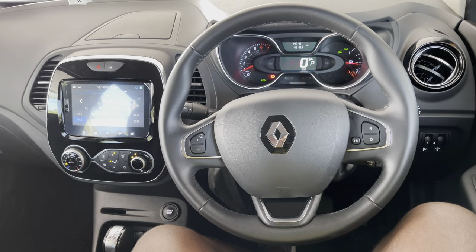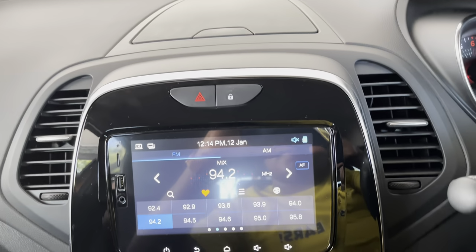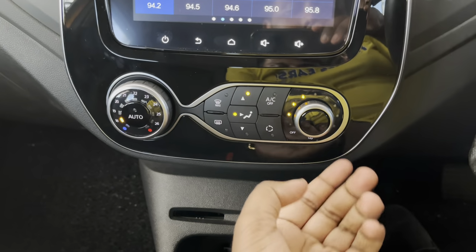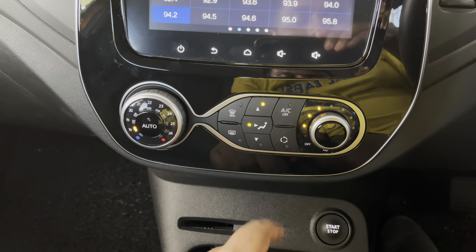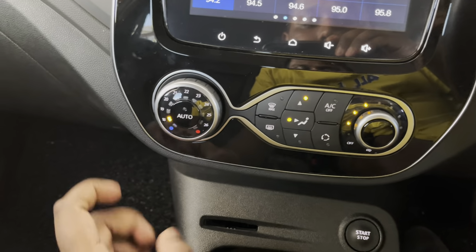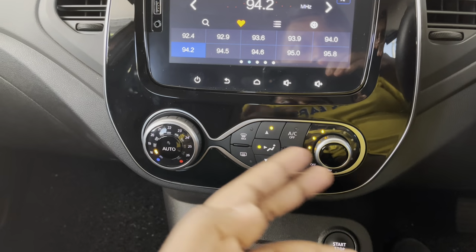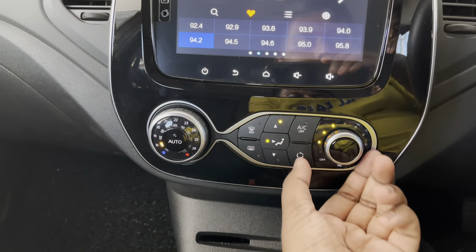So now moving on to the climate controls. The Renault Captur does come with a single zone automatic climate control system right here, as you can see. So this knob adjusts your fan speed, recirculation button right here, air conditioning off, different modes, front and rear defrost, automatic button, and your temperature knob right here. And overall, the climate controls do feel very easy to use. They're rather easy to use, and the knobs do feel very nice as well.